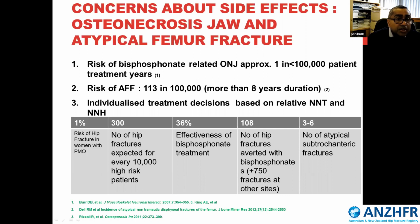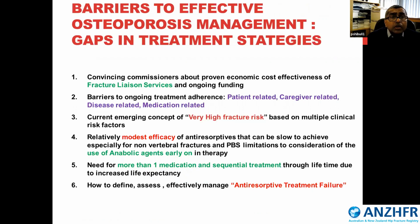Just to give you an idea, if you have a 1% risk of hip fractures in women with postmenopausal osteoporosis, you could expect up to 300 hip fractures for every 10,000 high-risk patients. And assuming an effectiveness of about 36% for bisphosphonates, you can prevent about 108 hip fractures, besides up to 750 at other sites, whereas the possible atypical femur fractures, subtrochanteric fractures, you're talking about 3 to 6. So this gives you an idea of numbers needed to treat and numbers needed to harm, which can help you make that individualized treatment decision. I hope that's useful. And finally, I've got this one slide, which is, of course, the bigger picture.